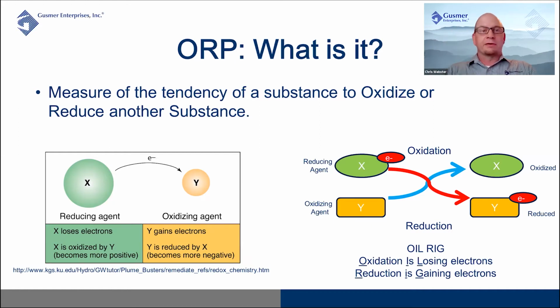We put them together in this fashion because it's really important to note that oxidation reduction reactions are coupled reactions. One does not occur without the other. They are always working in concert with one another. And one easy mnemonic to remember these oxidation reduction reactions is OIL RIG, or oxidation is losing electrons, reduction is gaining those electrons. Next slide, please.